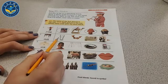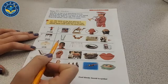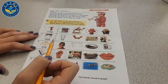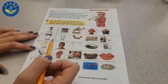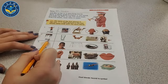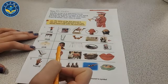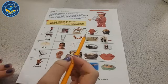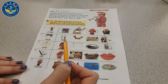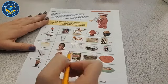Yeah. Okay, so looking at this first picture, I see a glass. Is that the same ending blend? Glass? Desk? No, that doesn't sound right. What about this? What is that? A mask. Yeah, that's a mask. Do you hear sk at the end of mask? You do. Fantastic. Everyone's ears are working really, really well.